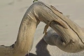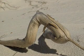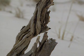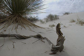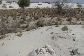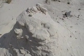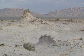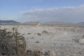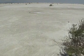At times, the dunes are the silent setting for nature's sculptures. Twisted, wind-gnarled wood, botanical remnants from times past, mounds of hardened gypsum sand in bizarre shapes, cracked patterns of earth that reluctantly allow the existence of life.